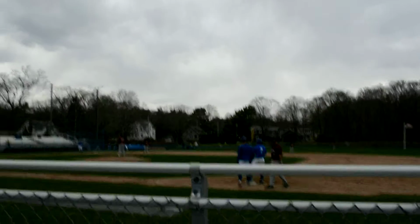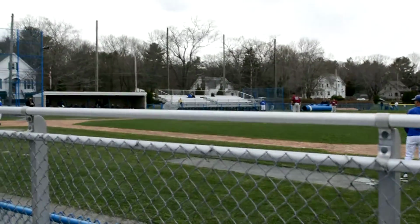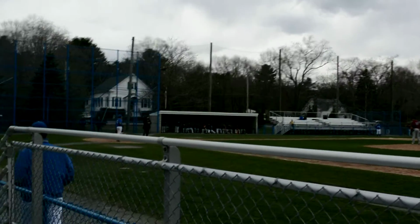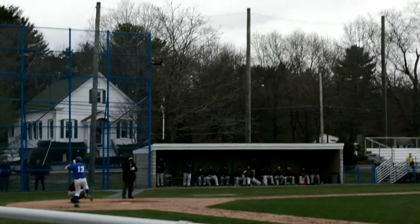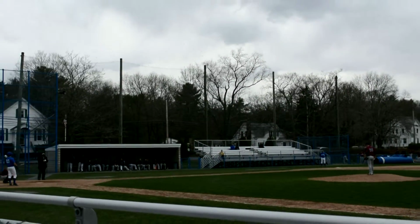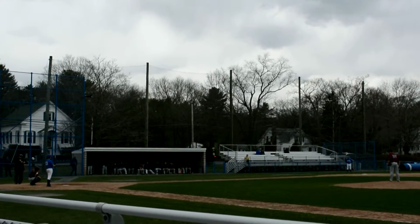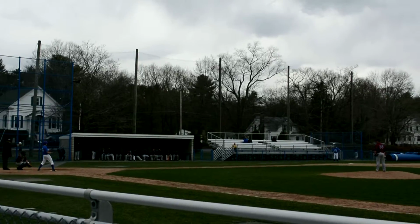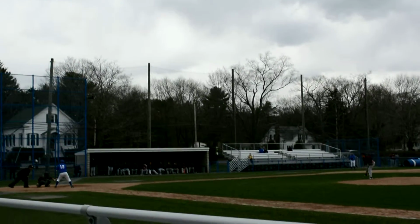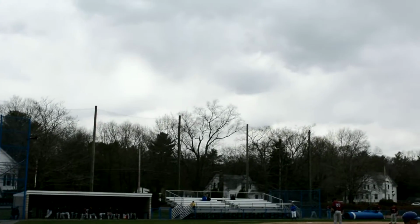And that's going to bring up number 13, Chris Fowler. Chris Fowler's up at bat here. Pinch hitting is number 13, Chris Fowler. Okay, Chris Fowler, set, ready. Ball one. 1-0 in the bottom of the 7th for the Wheaton Lyons.